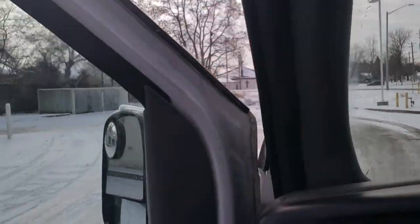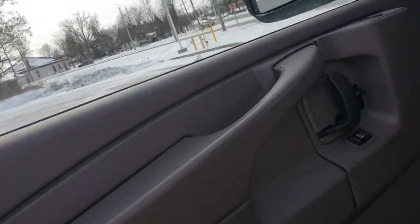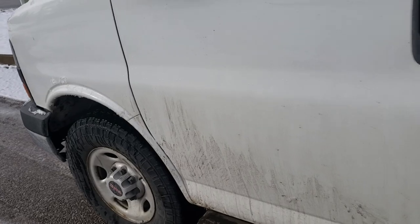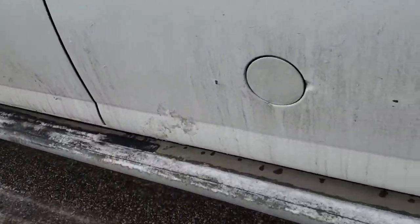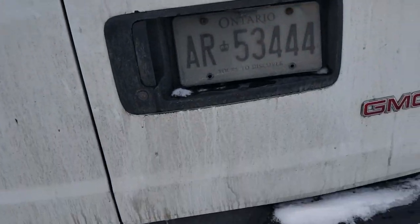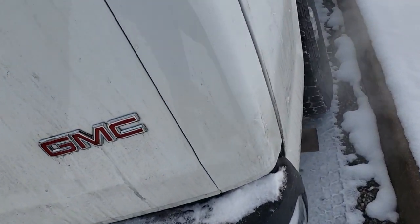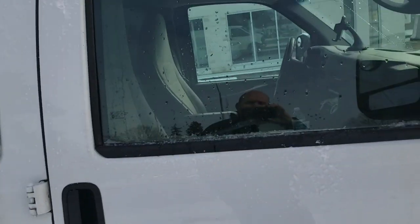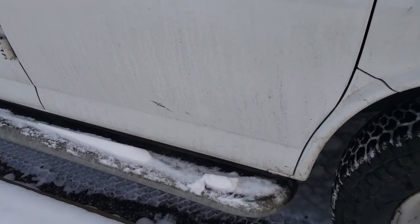So let's get out, have a look at the van. Let's get some dirt on it. The roads are pretty icy. It'll have a little bit of snow on it too. There's some up along the side, and there'll be some on the roof too. But yeah, there's some heavy dirt there. We'll see if it gets that off.